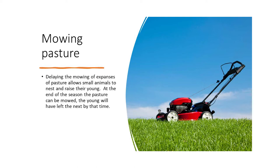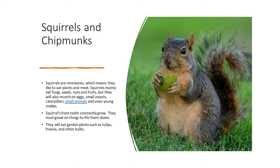Squirrels and chipmunks. Squirrels are omnivores. They're going to eat anything that they can, including your plastic pots. They like to eat plants and meat. Squirrels mainly eat fungi, seeds, nuts, and fruits, but they will also munch on eggs, small insects, caterpillars, small animals, and even young snakes. Squirrels' front teeth constantly grow. If they don't chew on something to file them down, they'll come right through.